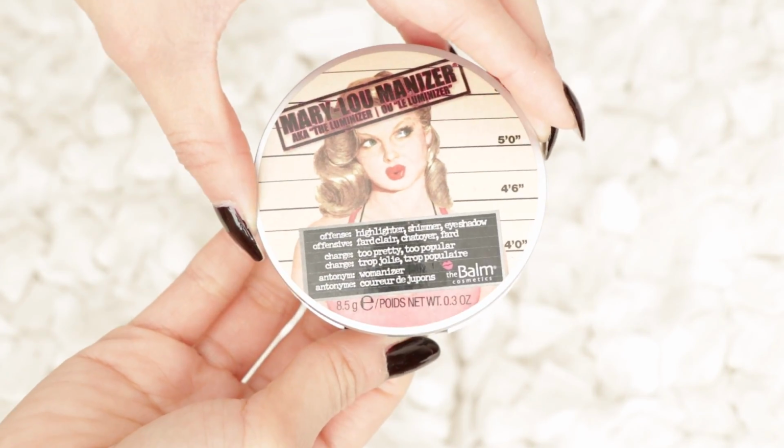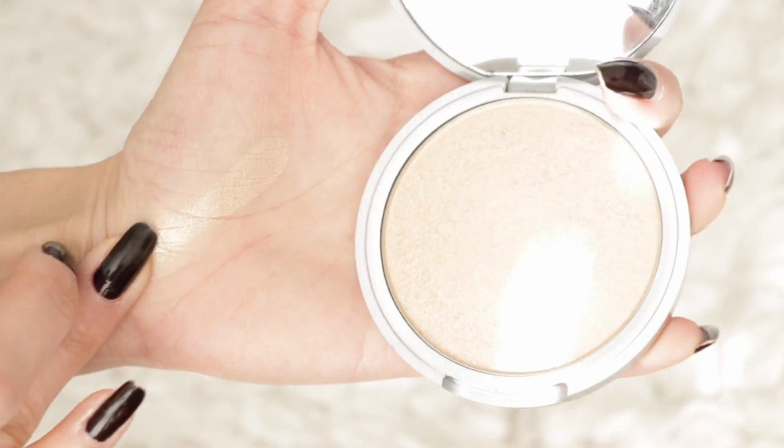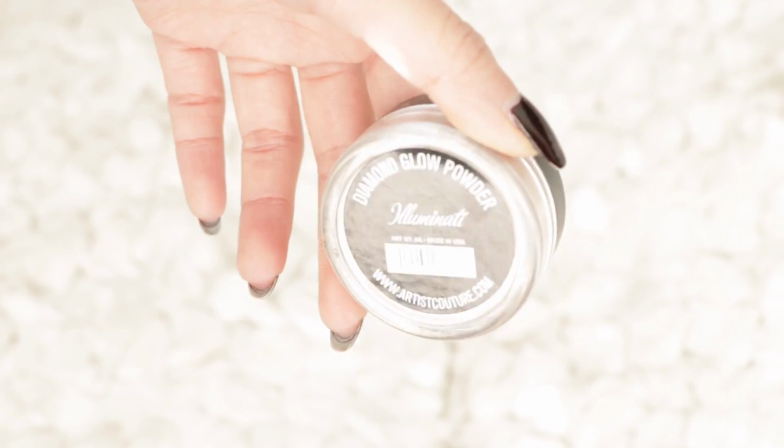And then next I have one from the Balm. This is the Mary Luminizer, and this one is a very pale champagne gold highlight. So it gives you a very natural looking dewy glow, which I really like. Again, it's very shimmery. And then I have the Artist Couture Diamond Glow Powder in Illuminati, which is almost like the Mary Luminizer in a powder form.